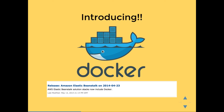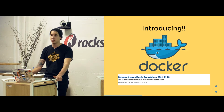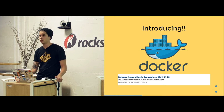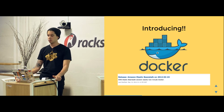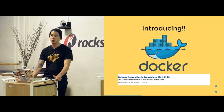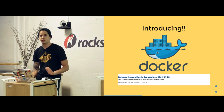Then Docker came out, and Elastic Beanstalk supported a Docker solution stack. Thankfully, we were able to move forward with developing Elixir stacks. We currently have about 5 Elixir engineers. So we're doing both Rails and Elixir, as well as any other experimental languages that anyone wants to code in. This was our first step towards building out our new CMS and programming tools that power all the articles that you see on our site today.